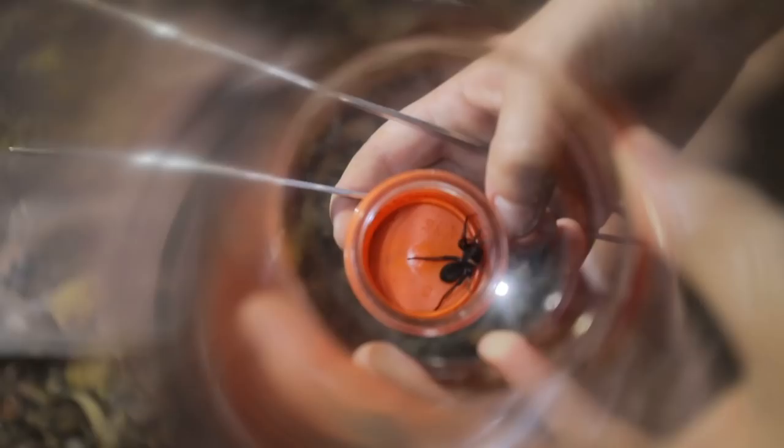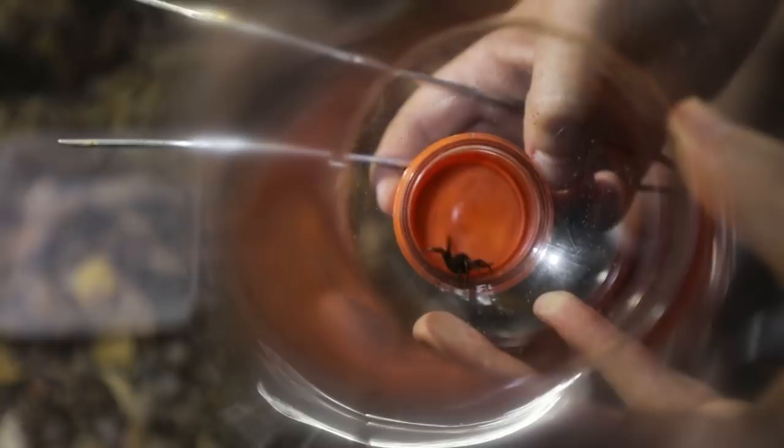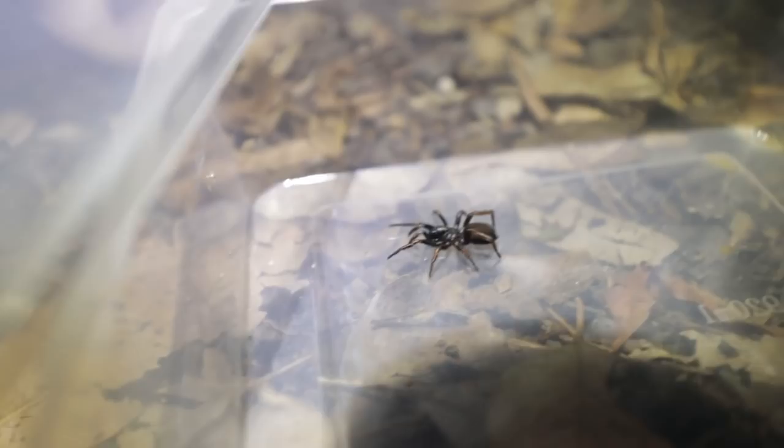That's so cool. You could do like a shot. So you finally got him. And let's put him in his little container. Alright, ready? Yep. Beautiful. He's got those real orange leg tips. It's actually pretty. That looks like a different sort of trapdoor, I don't know.